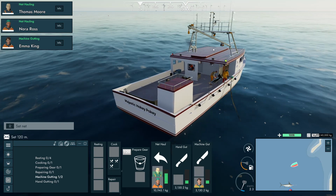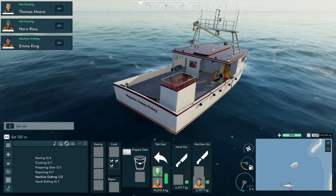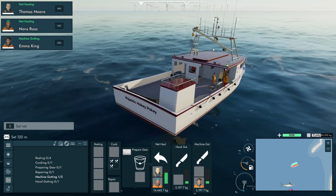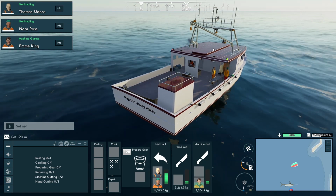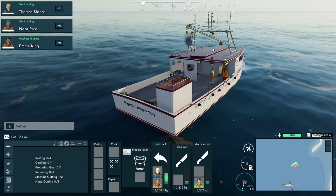So we're at 14,000 now, so it'll be interesting to see what happens with this one. 17. So we didn't get it. We got nowhere near as much out of that one. That's interesting.